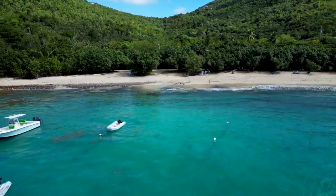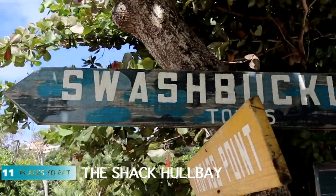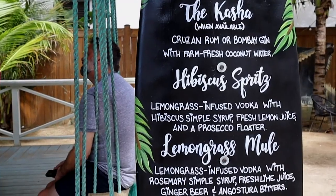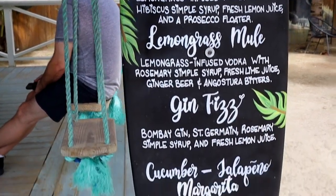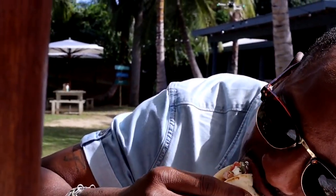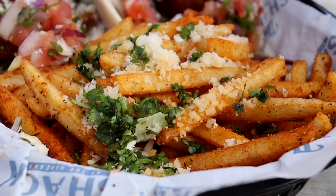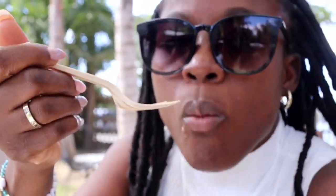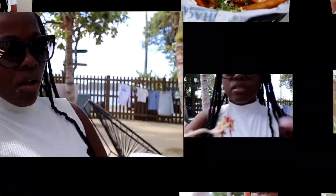I know we said 10 items, but here's a bonus. Number 11 is spending the day at the Shack at Hull Bay. It's reminiscent of Tulum vibes. It's perfect for just enjoying tacos, burgers. But what I love about this is the farm to table approach. There's a local farm close by where a lot of the ingredients are sourced from, and the menu is created based on the items sourced and that are in season. So if you're looking for a good time with a bar, music, and good vibes, the Shack at Hull Bay is the place for you.